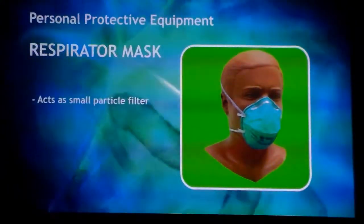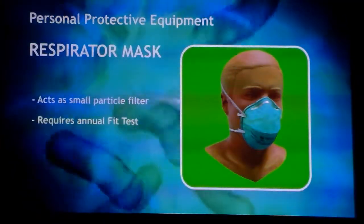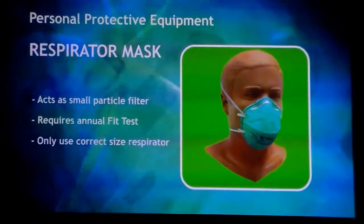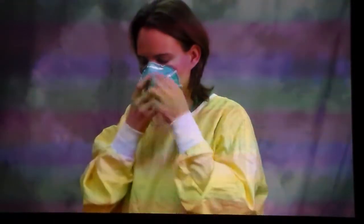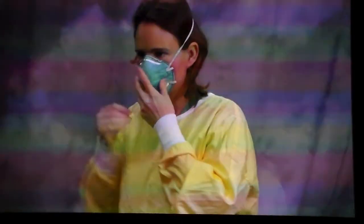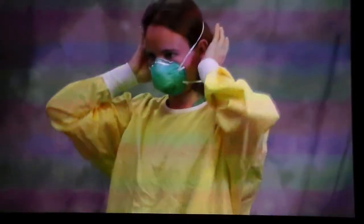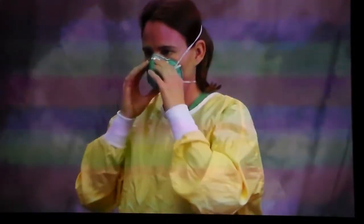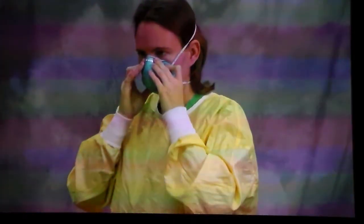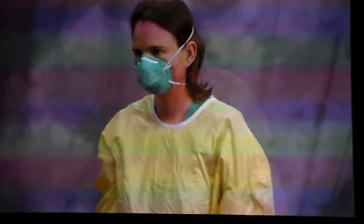Respirators act as a filter to prevent small particles from entering the airway of the person wearing them. A respirator should be fit tested annually in order to ensure a good seal. The properly sized respirator should always be used. Place the respirator on your face and position the straps at the back of the head and at the base of the neck. The elastic straps should be in contact with the skin on your neck, so remove any hair that is in the way. Press the mask along the edges to seal it to your skin. Finally, breathe deeply in and out, feeling for any areas where air may be escaping along the edges.